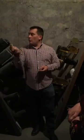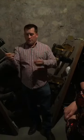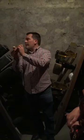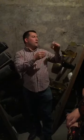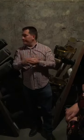So to keep the cork on the bottle, we compress it, we put it into the bottle, and then we put what we call the muzzle. The muzzle permits us to hold the cork on the bottle, and then it will be easy for you when you remove the muzzle to open the bottle.